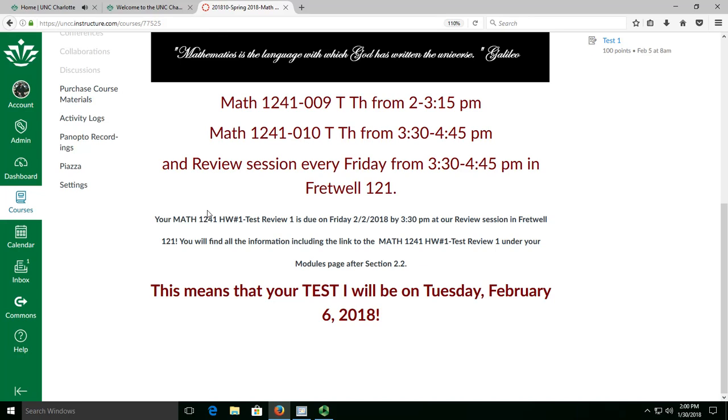Now remember, the material is only going to cover through section 2.2. We're moving on today, even though I finished up section 2.2 last time, which also means if you turn it in on Friday, I'm going to actually record that particular day because I'm going to go over this entire homework set with you guys. And therefore, your test 1 will actually be on Tuesday, February the 6th.